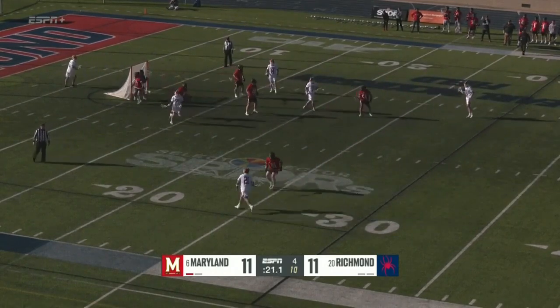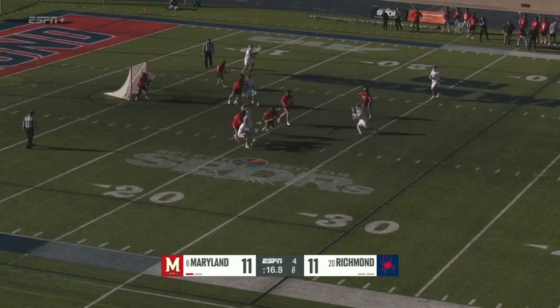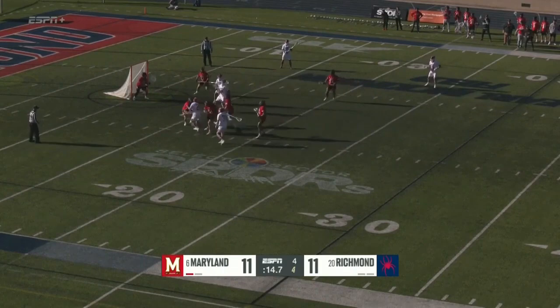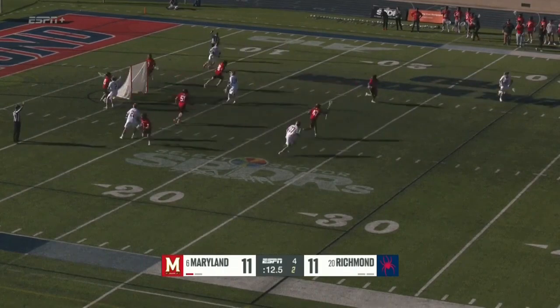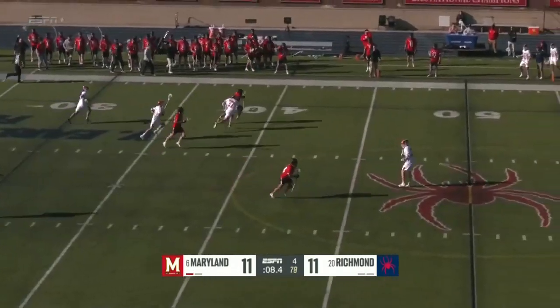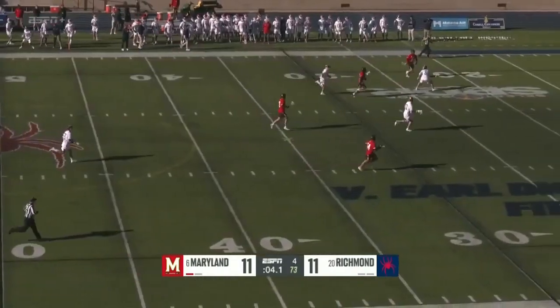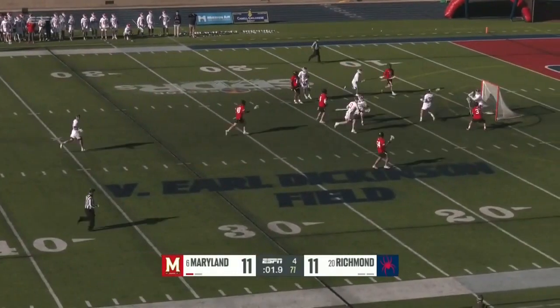Young has it. Young working here. Doesn't have Zapatello on him. Forks himself free. And just had to shovel one. Tried to get it off toward the net. Maryland has possession. Nice handle. That's a good hold on to that. Don't know if you're going to get a shot off here or not. Got a chance. Four seconds. Terrapins in tight.